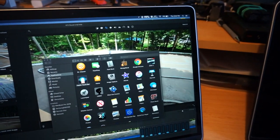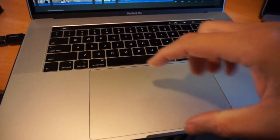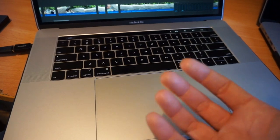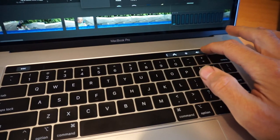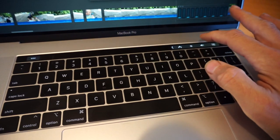If I turn up haptic feedback to its maximum, this is using the Taptic engine that's in this giant touchpad, because it's also solid state and has the linear actuator underneath it to give you the sense of a click, and it will fire that when you use the touch bar. So I actually like that.